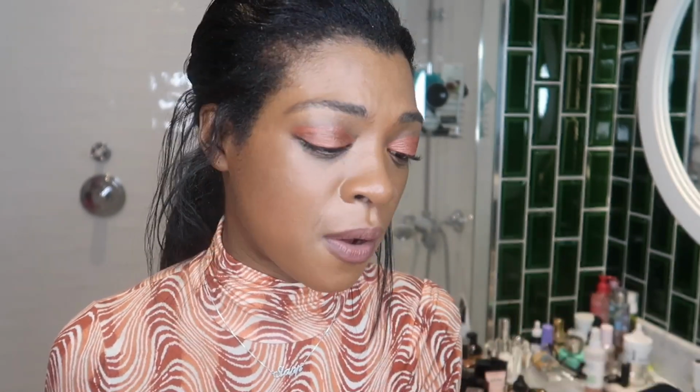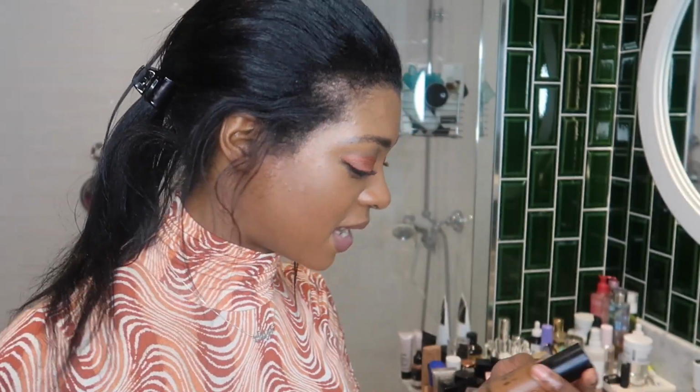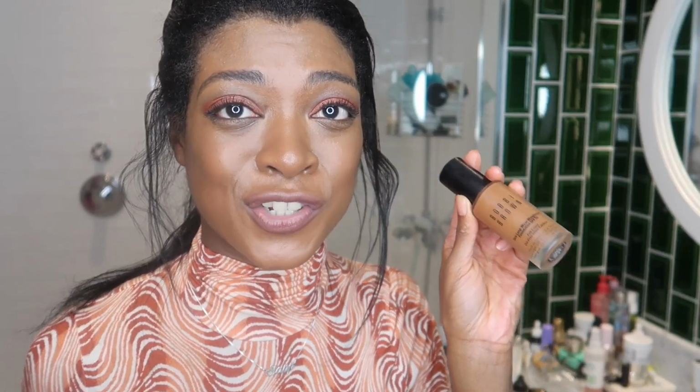If I want my foundation to last all day, I tend to wear this one now. So it's definitely long wear. Your skin looks like skin. It's still very natural looking. Very nice. Really, really nice. I think it goes Tent Miracle and then this, in terms of liquid foundations that I just need to reach for when I just need something that will work and be good. Bobbi Brown slayed the game. I love this foundation a lot.